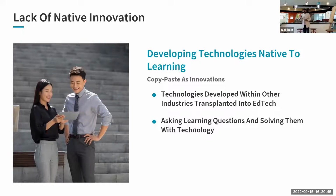Now, the question that we actually need to ask is one of learning. Because when you go back and recognize again where value is actually being generated, that will really help inform the type of technology that gets adopted, and how that can be used to drive new innovations. So it is really important. And I think the opportunity that we really have within the education industry is that not enough technologies that are native to learning are being developed.